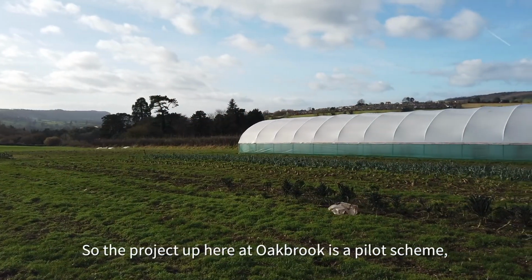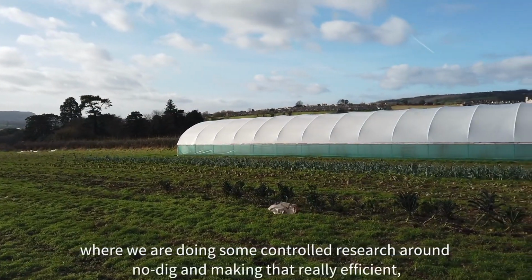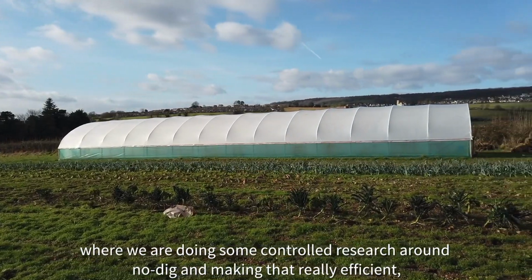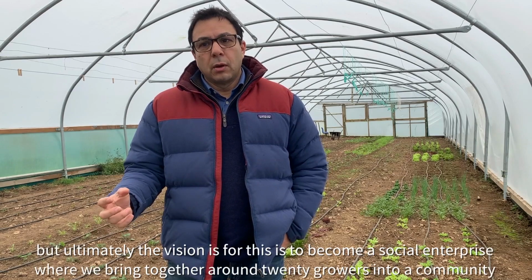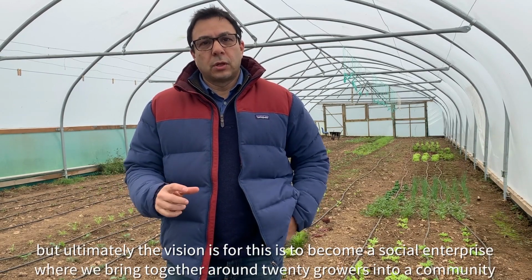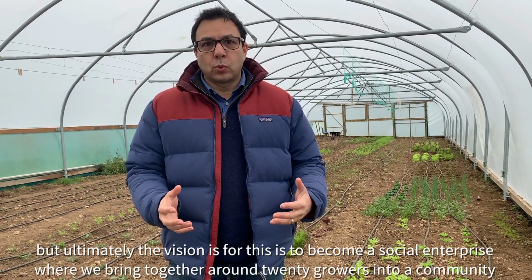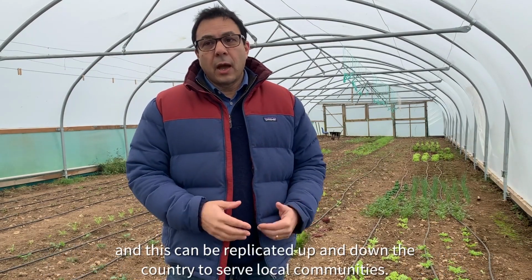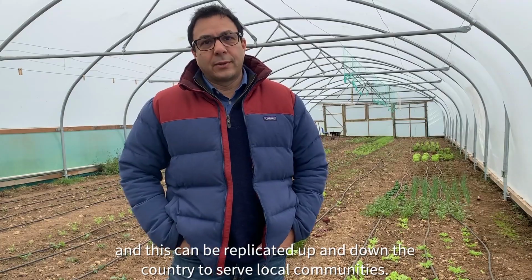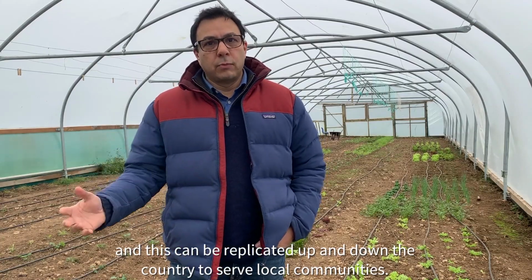So the project up here at Oak Brook is a pilot scheme where we are doing some controlled research around no-dig and making that really efficient. But ultimately, the vision is for this to become a social enterprise where we bring together around 20 growers into a community, and this can be replicated up and down the country to serve local communities.